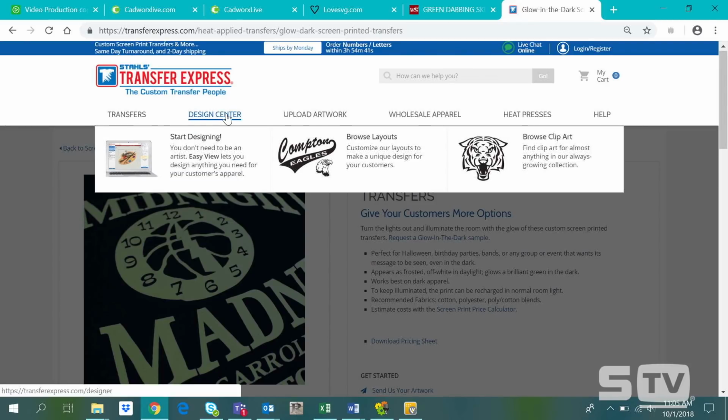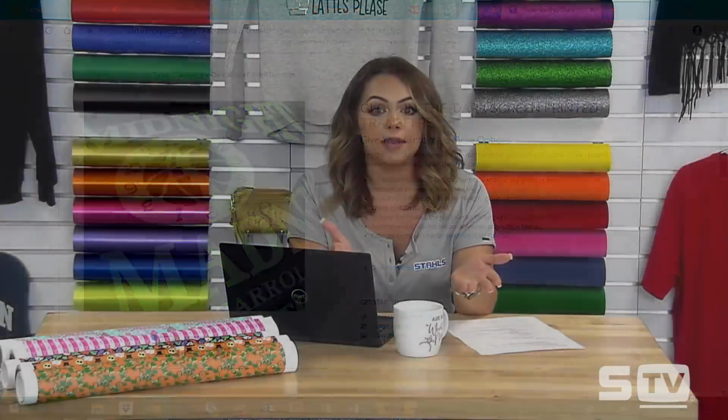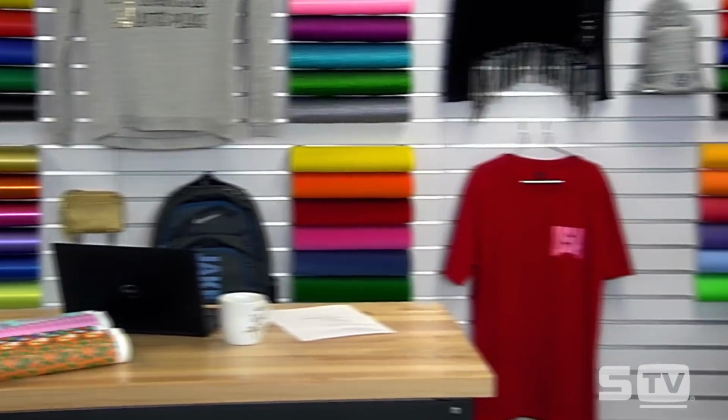So all you have to do is browse layouts and clip art. You can start designing in there. As long as you are a customer of theirs, you have full access to using their Easy View designer. They have thousands of templates and clip art for you to choose from so that you can manipulate those however you need to reach a certain customer or market. We're going to go to our first demonstration so that you can see exactly how this works.